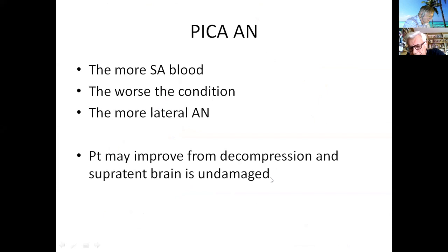So in PICA aneurysms, we go just against our normal aneurysm policy. The more subarachnoid blood, the more we go for surgery. The worse the condition, again, the more we go for surgery. And of course, the more lateral the aneurysm, then we go for surgery. Those midline PICA aneurysms are difficult.